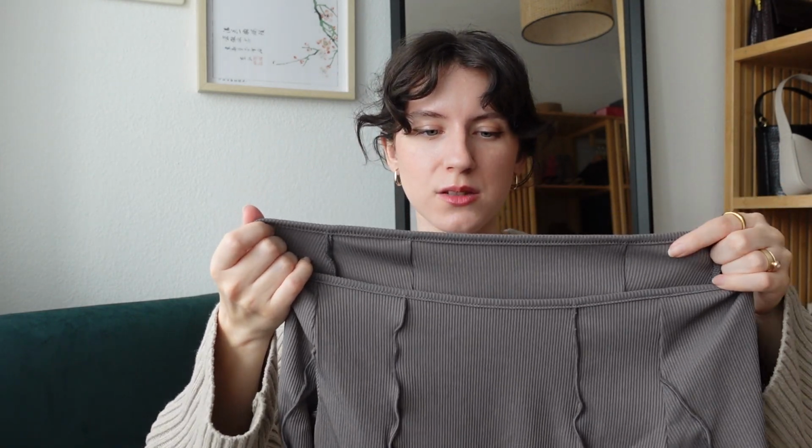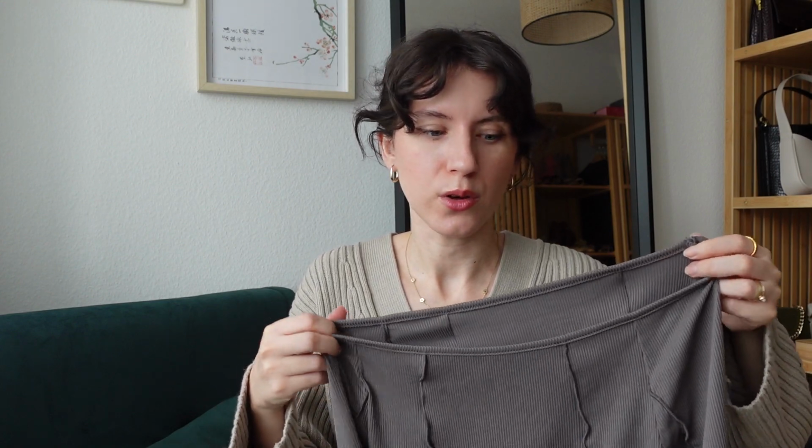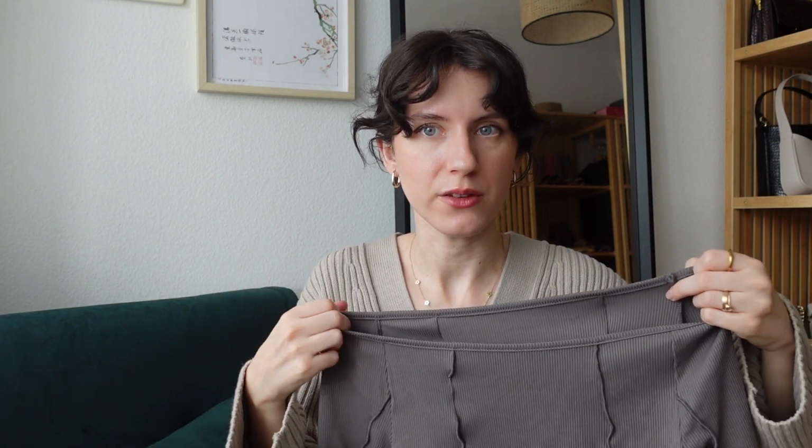The price of this top was 8 Swiss francs, so it was very cheap, which I think is also reasonable, as I said, considering the material of this top, and also just the sizing of it. It's definitely more on the cheaper side of things, but yeah, I really liked it. I think that I am going to wear it and incorporate it in my wardrobe, as I said, especially for those special evenings or events and so on, and you can also find it linked down below.